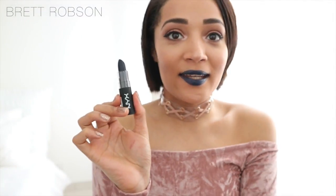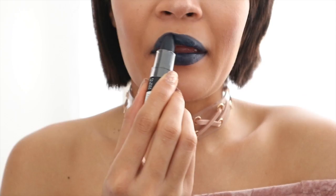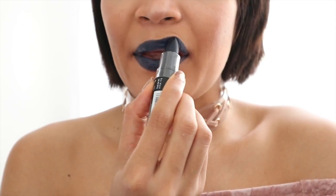So the next shade is this very dark midnight blue shade called Midnight Muse, and I feel like this is completely out of my comfort zone. You guys know this is not the type of shade I would wear normally, but it is a very beautiful shade. You do have to apply it quite a bit to get the full amount of pigment, but I think it's a pretty shade, just not necessarily for me. If it floats your boat, it floats your boat, but not for me.